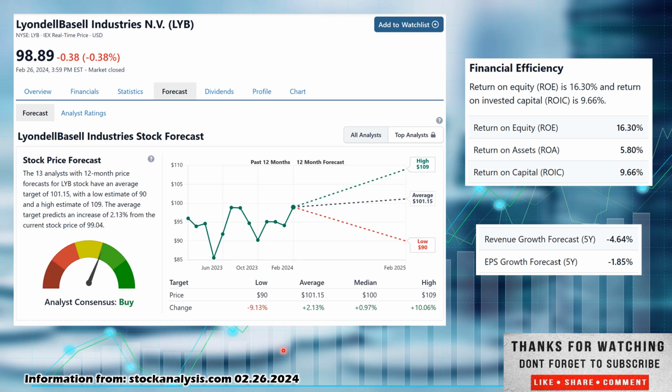Now, I always recommend more than one source. So another one that I like is stockanalysis.com. You pick any sources that you like. Just make sure that you are looking at more than one so you can make sure the information you're getting is accurate and up to date. Now, they have 13 stock analysts that have taken a look at this. They call it a consensus buy, though it is right on the edge of a buy and a hold. This would be a strong sell, sell, hold, buy, strong buy, right? We would like much more on this.